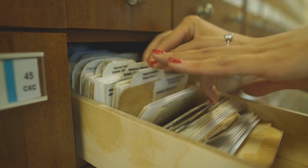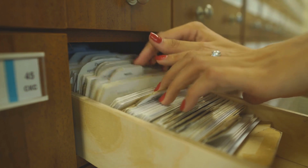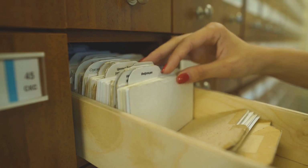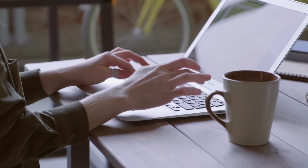Now, let's address the elephant in the room: paperwork. Filing solutions are the unsung heroes of desk organization. A good filing system can make document retrieval a breeze and save you from the stress of lost or misplaced papers. Remember, a clutter-free desk leads to a clutter-free mind.